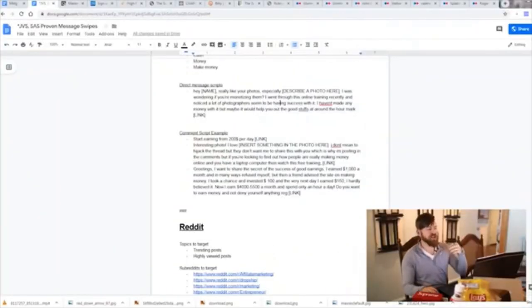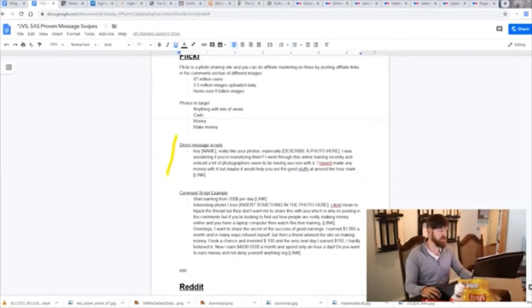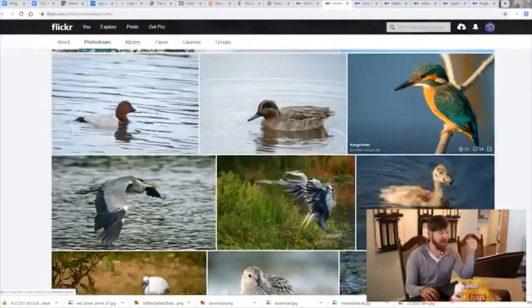Okay, so here's where the magic happens. When you have access to this file, you'll wanna go to this area that says direct message script, okay? And we are gonna copy this right here, and we're gonna click copy. And we're gonna go to these people that we added on Flickr.